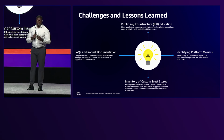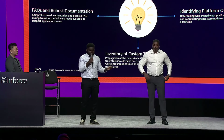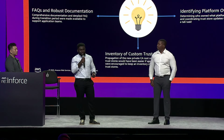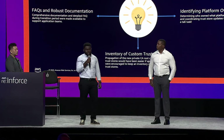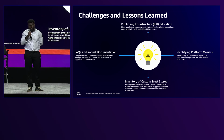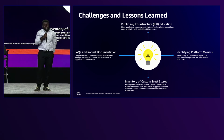And then we also had two more items I'm going to have Donna talk about. So, like Cosmo said earlier, throughout the migration journey, what we noticed was there was a lack of fundamental knowledge in PKI across multiple application support teams, and we responded by publishing extensive documentation accessible to all application teams. And I could say over the period, the knowledge across the enterprise when it comes to PKI has improved greatly.